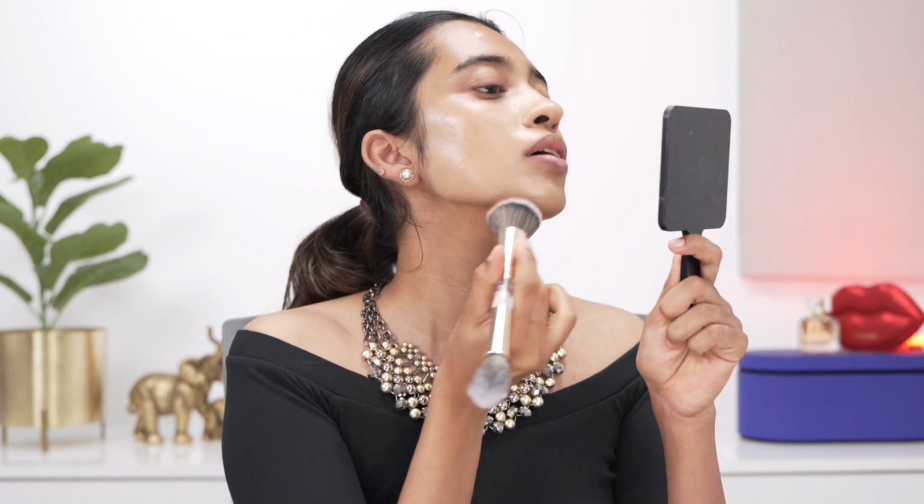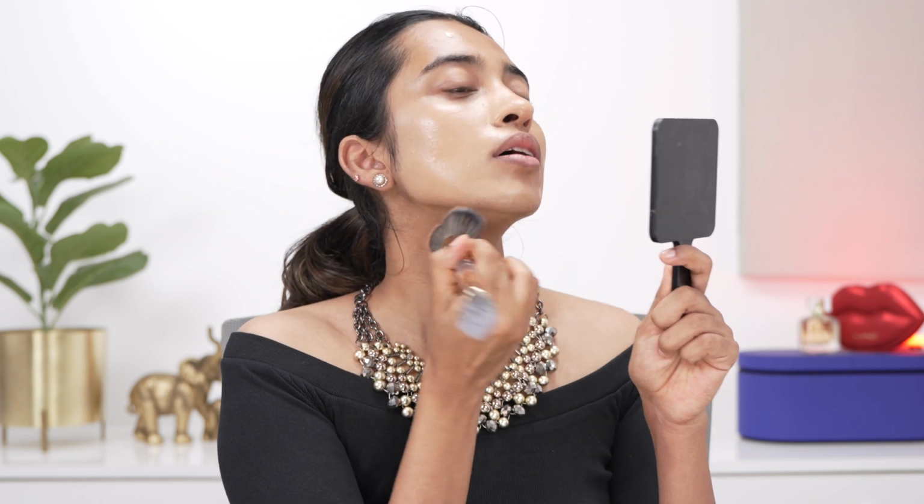I have this one in the shade 270 Light Medium Neutral, which is a perfect match for my skin tone. I like that my foundations are neutral. I'm picking out foundations that are a little more on the neutral side as opposed to very warm golden, because I feel like that just looks yellow on my skin. I have a slightly warm neutral undertone, so I don't like anything that's too pinkish or too white, but there has to be a subtle warmth to it, but not golden, if you know what I mean. So this one is a perfect match.